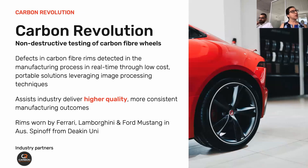This one here is with the company Carbon Revolution. It's a spin-off company from Deakin University that makes carbon fiber rims. The project we worked on was to use image processing to identify when there's a defect in a rim during the manufacturing process, so that you can stop the process at that point, rather than waiting for the whole wheel to finish and go through QA to figure out that it's faulty and then throw it away. So you're saving resources and materials by being able to pick it up at that point.